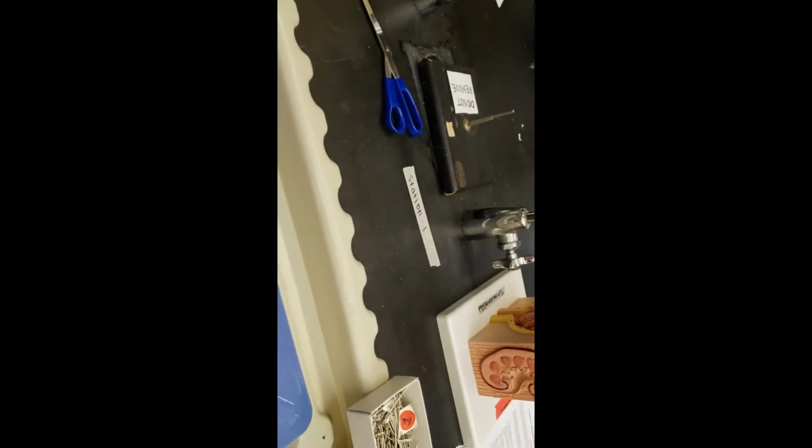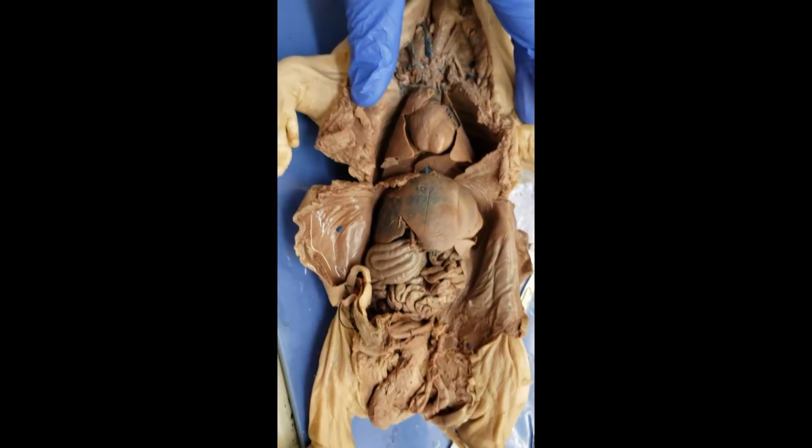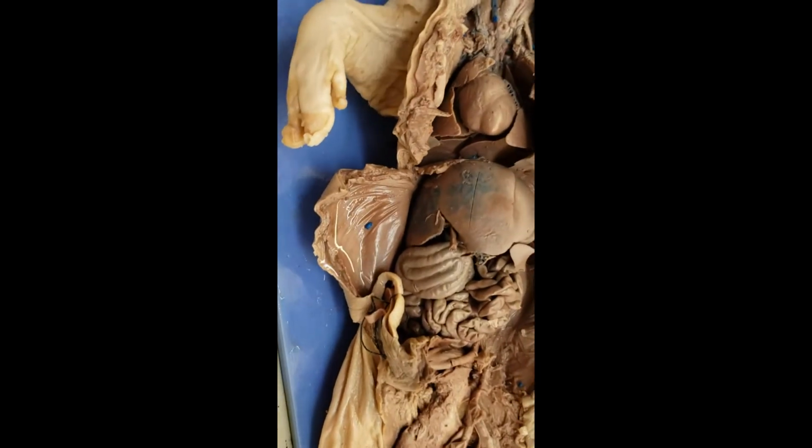So if I can get this loaded up there. Courtesy of those folks. Appreciate your work. And so this is the pig, and we're going to look at the digestive system. So we're going to look for a few structures.